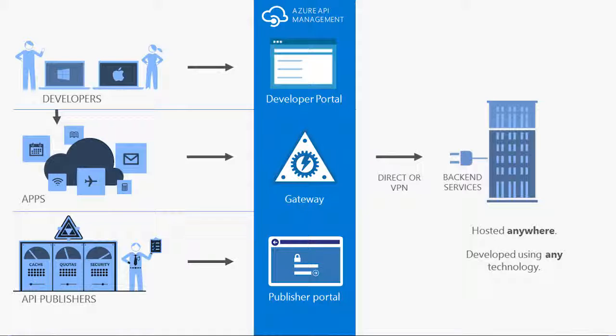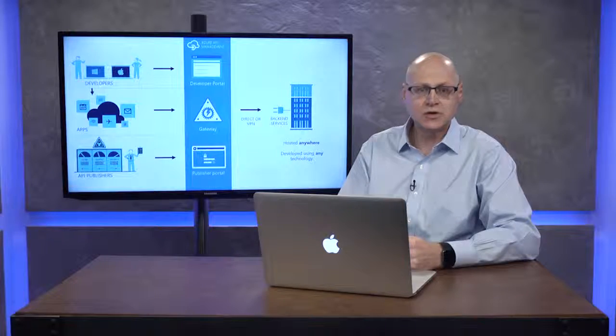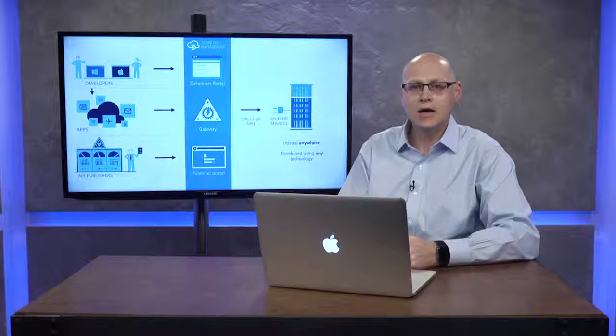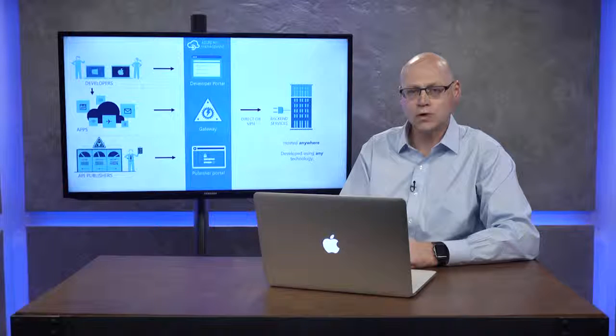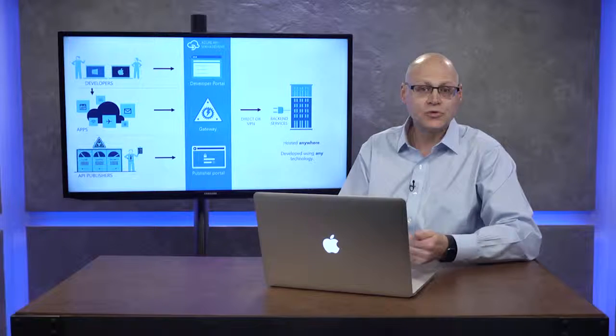And lastly, gateway. That is the key component, and it basically mediates all the requests to the APIs that are registered with API management, collects metrics and applies policies, protects your API, logs those requests, and does all the operations that you specify. Gateway connects to your backends either directly over the public internet or via VPN. We support both basic and mutual authentication, so we have a lot of flexibility in that way. And as I already mentioned, these APIs can be hosted pretty much anywhere and developed using any technology stack.